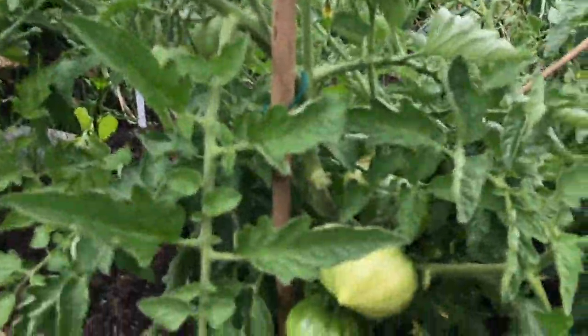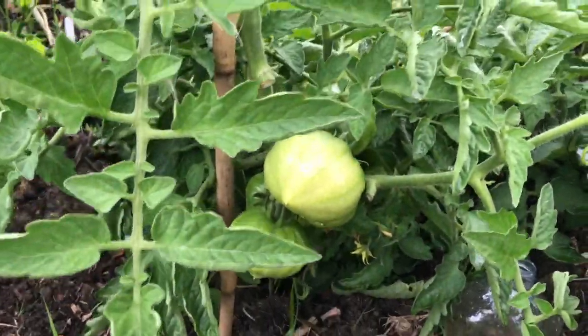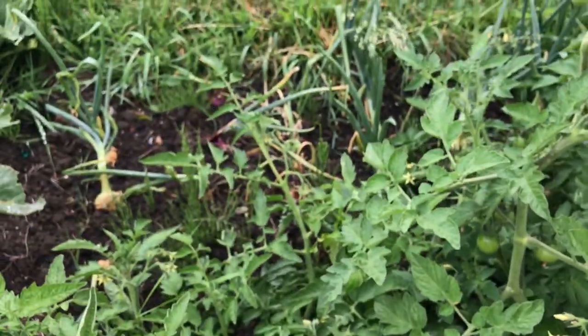These ones are still not right. Amy's mystery tomato. Okay, I know what you're saying. Clear some of the foliage to get the sun in there. Okay, will do, when it's not pouring with rain.